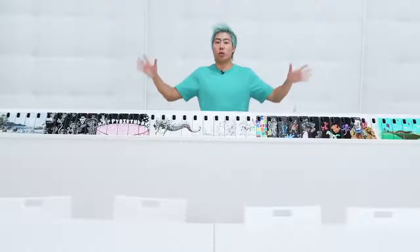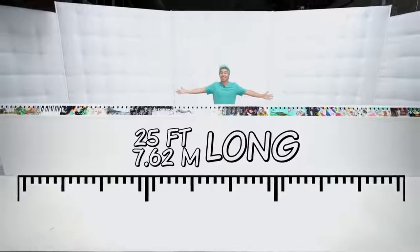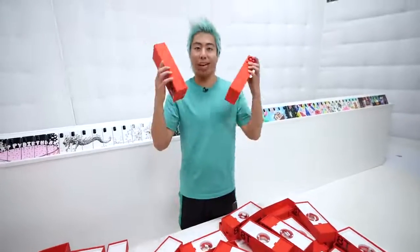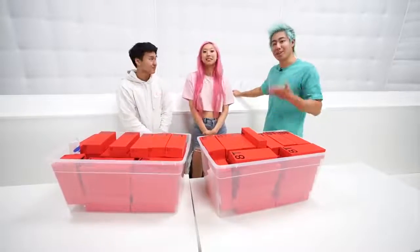We are officially done with the world's longest phone mural. This is literally 25 feet long, all made of OnePlus phones. Now we're gonna box up all the OnePlus phones so that Michelle and Ben can give them away. Michelle and Ben, go give these away.